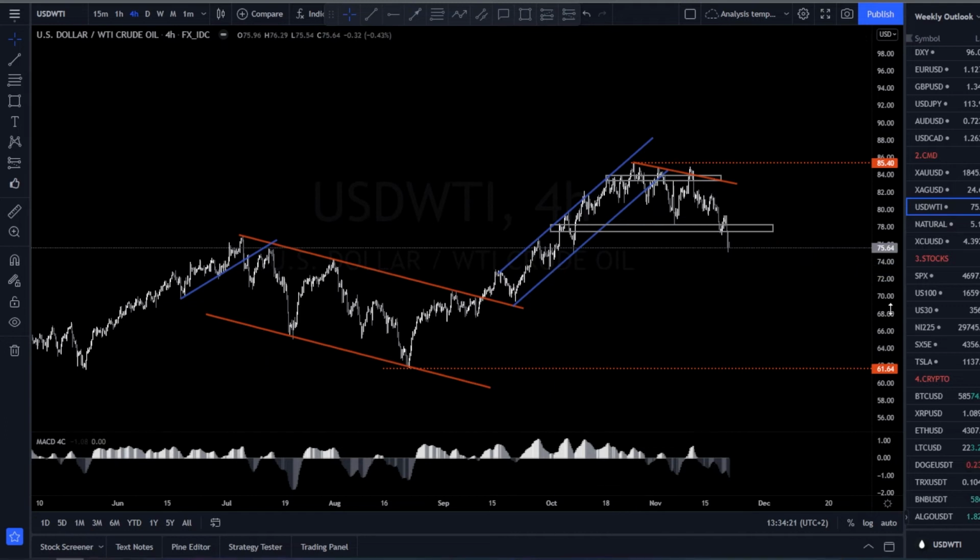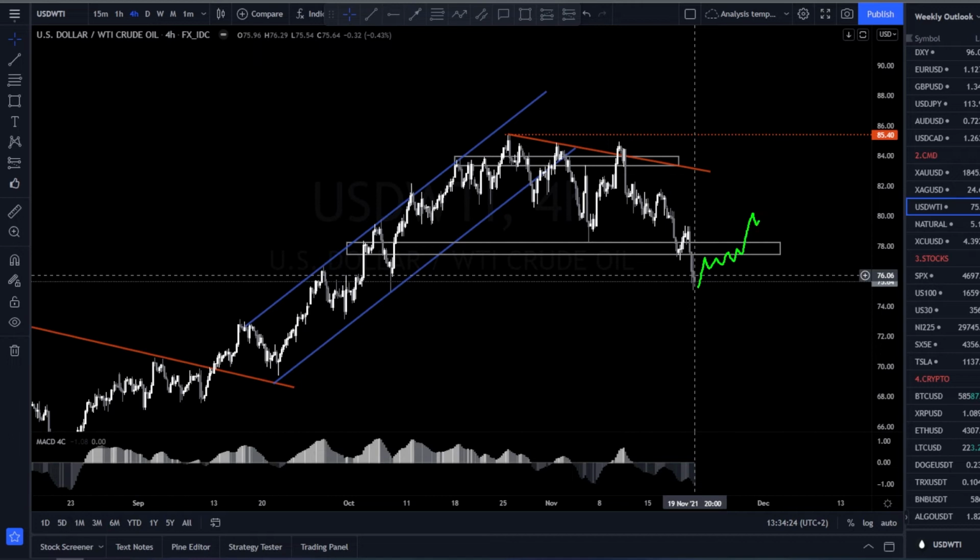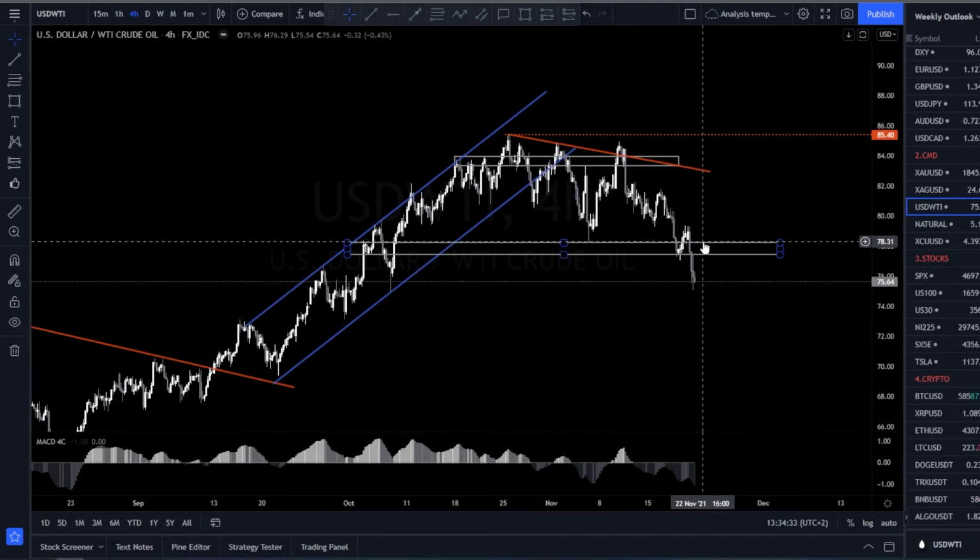So I think a correction is close to happening on US oil. Keep an eye out for a correction, and then you can sell. I think this week could be a corrective week for the WTI.